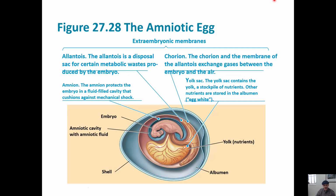So here's an image of a reptile egg, or this could be a chicken egg. Same, but chickens are reptiles. We have extra-embryonic membranes, meaning membranes outside of the embryo. The amnion, as you can read here, protects the embryo in a fluid-filled cavity. So it's kind of like having a pond around the embryo.